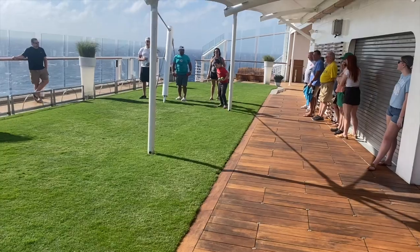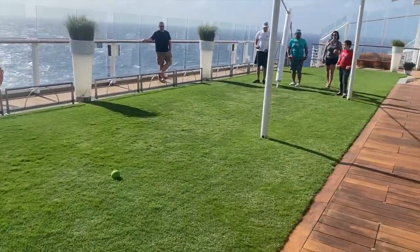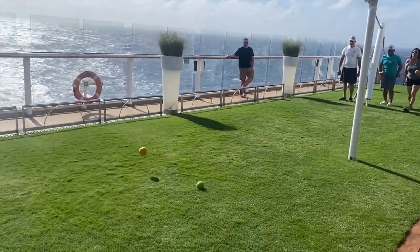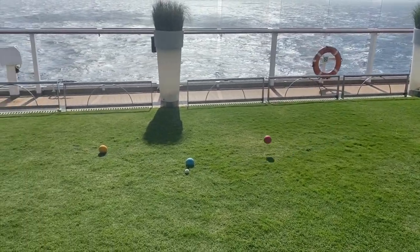We played bocce there. We played a little miniature golf kind of thing there. People lay down just to chill on the grass. They show outdoor movies there. They do yoga up there, or I saw people exercising up there.